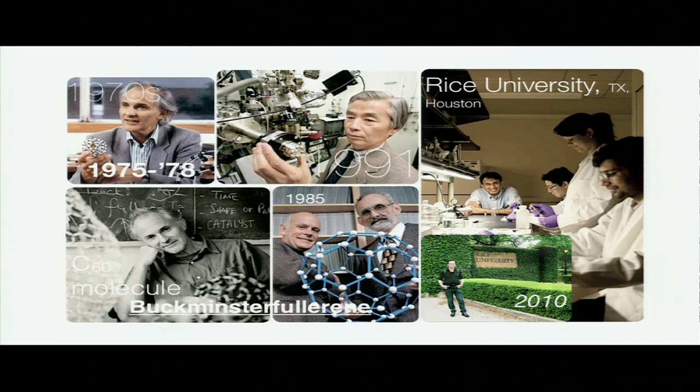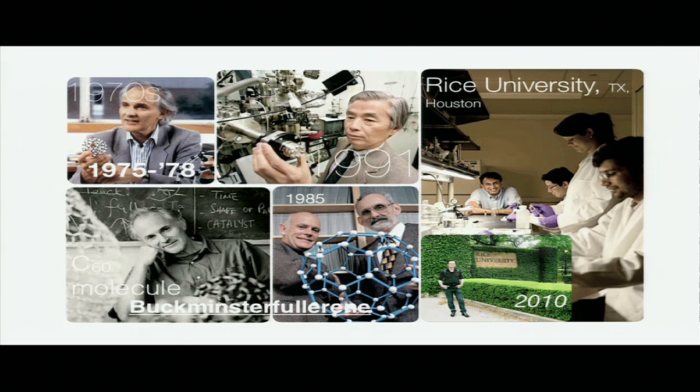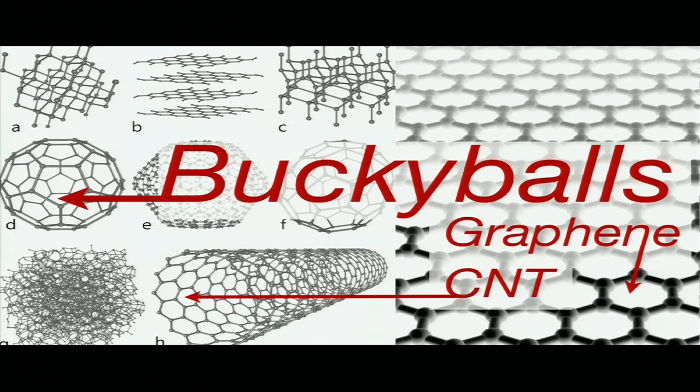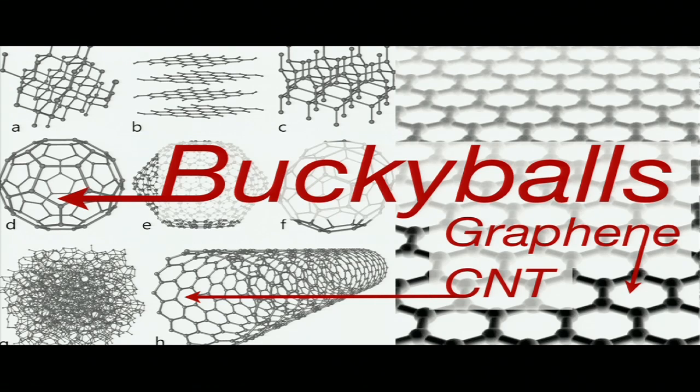In 2010, I went to Rice University in Houston, Texas, the Heimat of nanotechnology, where it all started. In the 70s, astrophysicist Harold Kroto was looking into the interstellar medium, trying to find carbon molecular chains, and he found them. He went to Rice University in the 80s, collaborated with chemist Richard Smalley, and together they made the first synthetic molecule, the buckyball, or Buckminsterfullerene. And Professor Iijima found a way to extrude them into a tube, a carbon nanotube, and you see just there, it's a hollow tube, and its diameter is incredibly small.